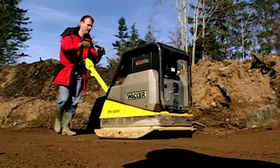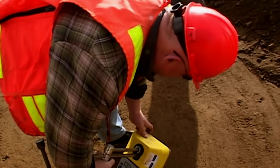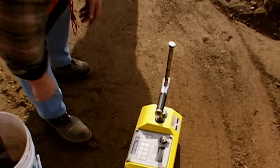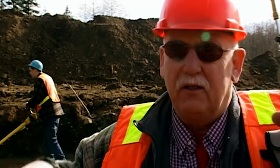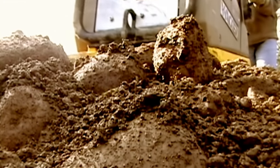It's critical the new site is firm and level. A local inspector is on site to check Darren's progress. If you don't compact the depth of fill properly, one corner goes down more than another corner and you get what's called differential settlement, and then the house starts to break itself apart. So it's telling me that it's about 91.5%. So that's not quite enough yet, because they need to make some more passes.